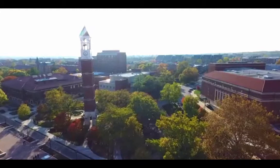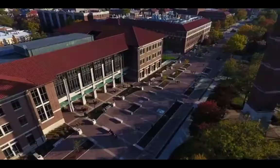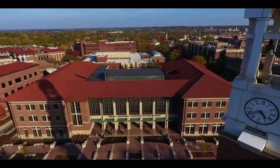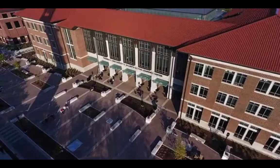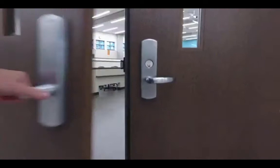College students face the challenge of trying to balance studying, sleep, and socializing. It's been said balancing all three is nearly impossible, but now with the Thomas S. and Harvey D. Wilmeth Active Learning Center, it's easy. Not only can you study, sleep, and socialize, but the 164,000 square foot facility houses the Library of Engineering and Science and 27 classrooms designed for active learning.